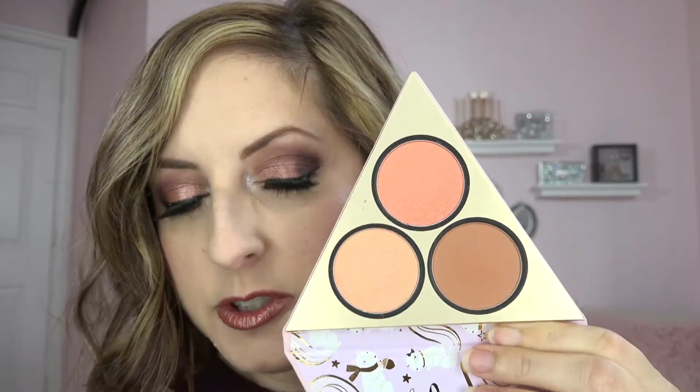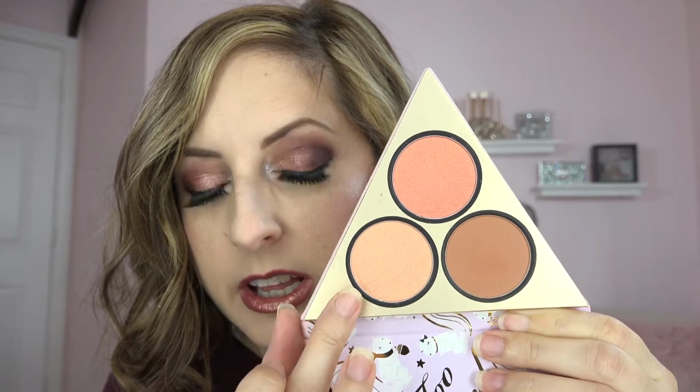So here is the cheek palette. We'll swatch through that one. You have blushes and highlighters in this one. I guess you really have a blush, a bronzer, and a highlighter. This bronzer is way too orange for me. This highlighter is extremely, extremely light. It's just very weak. And then I didn't really like the orange blush. Let me swatch these for you.